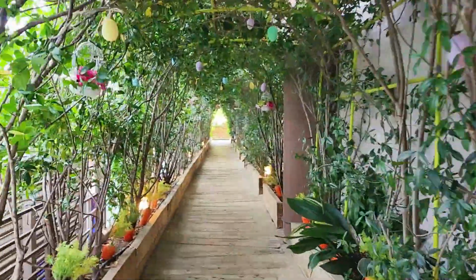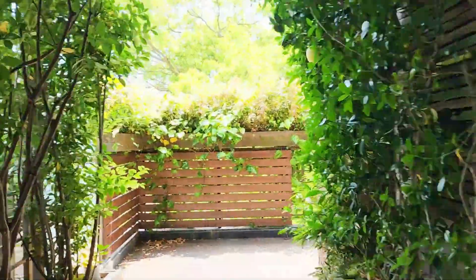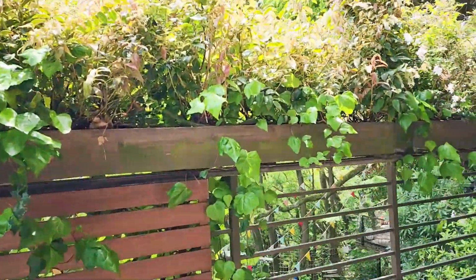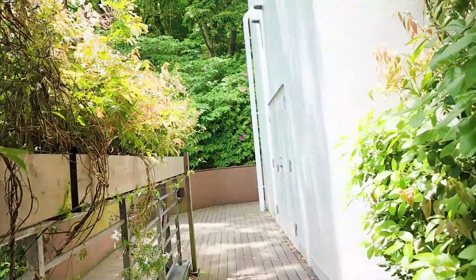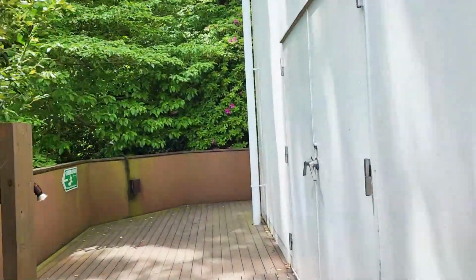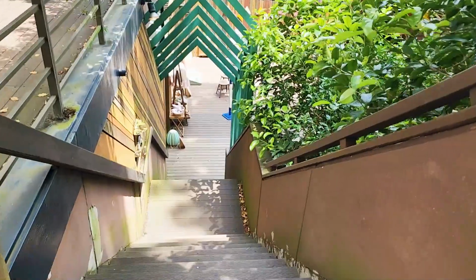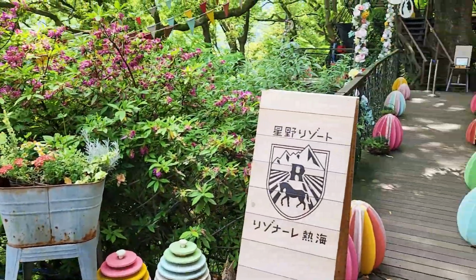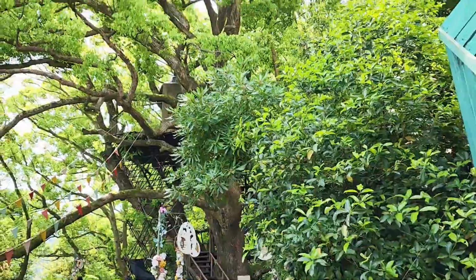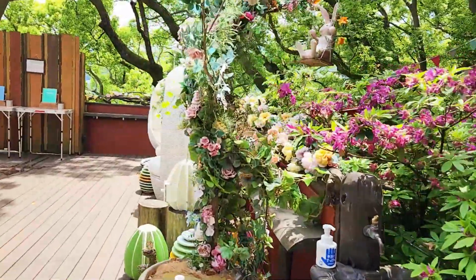When I went out from the door on the second floor, there was a road to the airbase Kusukusu in the forest. Descending the stairs, we arrived at the forest deck. At this time of year, an Easter event was being held, and it was full of Easter decorations.